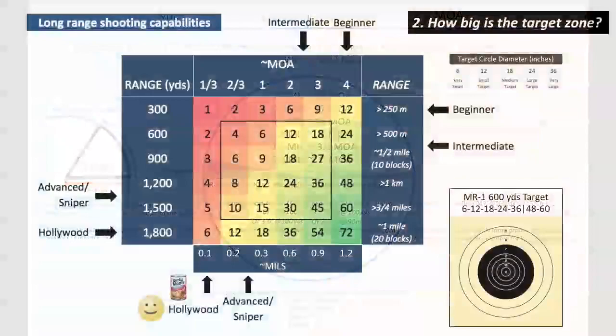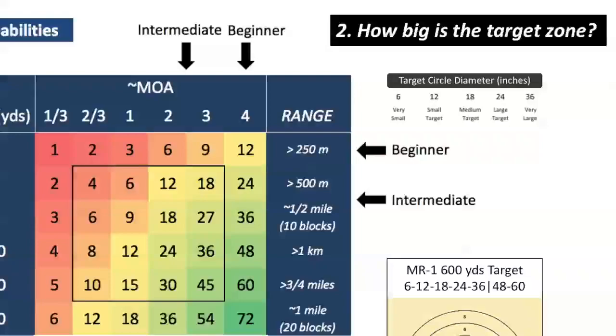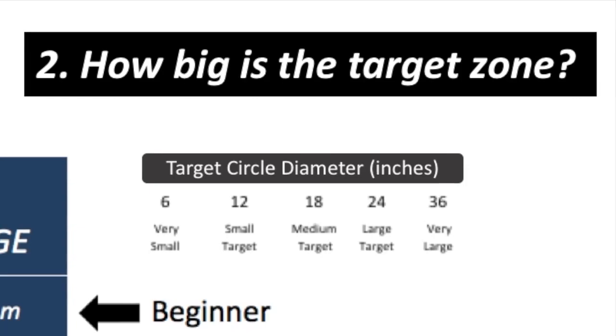I would like to bring on this page a view that combines the range and the size of the target or the size of the groups, and it puts in perspective the different shooting capabilities in relationship to the target sizes. If you think about the target zone in the upper right, I'm going to call a 6-inch target diameter very small, 12-inch small, 18-inch medium, 24 large, and 36 very large. So these are the target circle diameters we are going to focus on today.